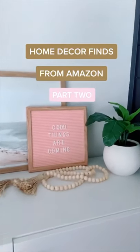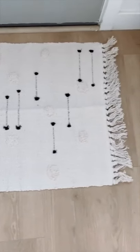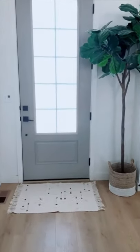Home decor finds from Amazon, part two. First up is this rug. I was really impressed with the quality when I got it. It's a nice cream color with the black accents, and it looks good in an entryway, in front of a kitchen sink, or in a bathroom.